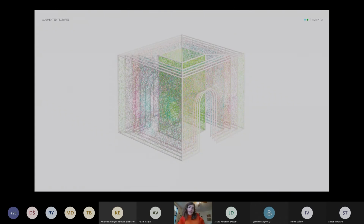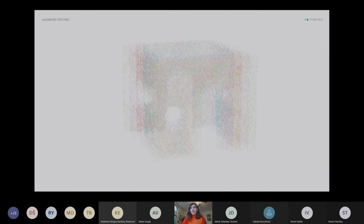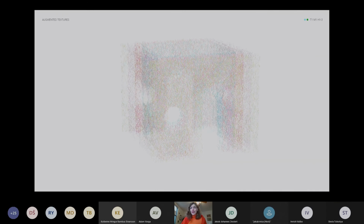So Augmented Textures is this project, and it's a proposal for another public art competition. It's a physical installation that augments visitor senses through a playful integration of colors and layers, patterns, and it aims to create an illusion of texture through layering and repetition. So in the virtual world, the texture is activated and users can control its growth through an app. I don't know if this video is going to play very well because it's really heavy, but I hope so.